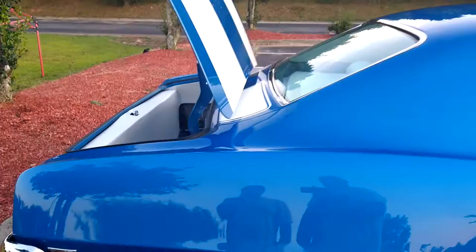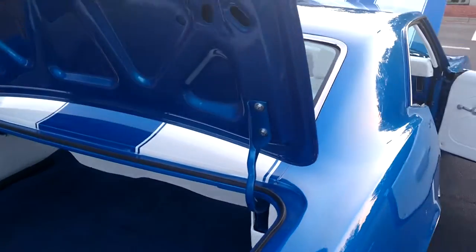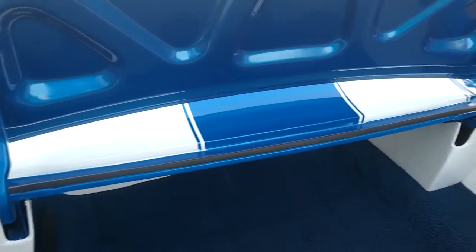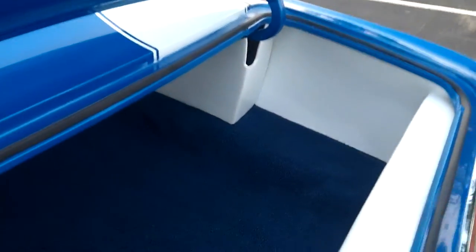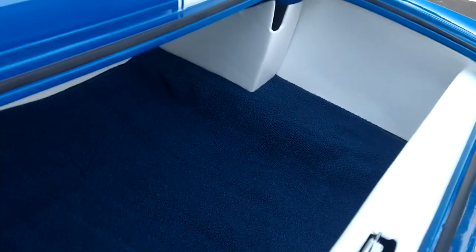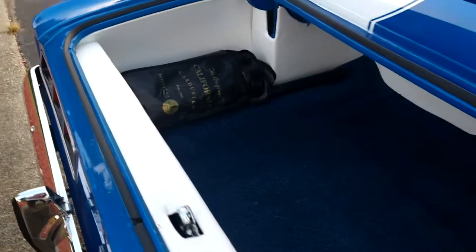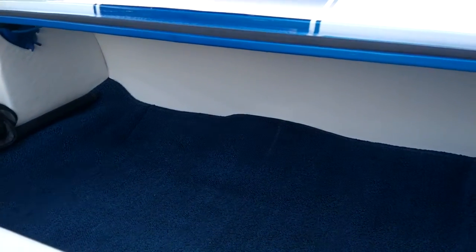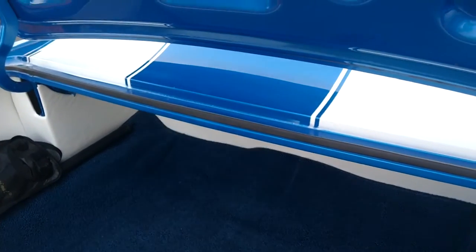No junk in the trunk. None at all. Oh man, I've never had a trunk this clean. I'm just gonna be honest with you, I'm gonna put it out there for everybody. Wow, I really like this. Thank you. They did a bang up job.